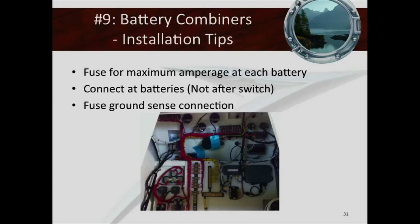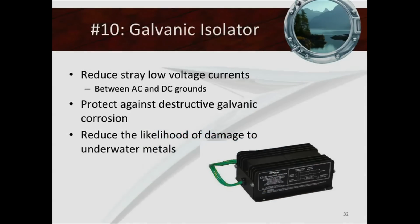Last product is galvanic isolators. What is a galvanic isolator? A galvanic isolator is basically to protect or reduce stray low voltage currents between AC and DC grounds. Ten years ago, I wouldn't be talking about it because they weren't fail safe. And they used to fail.